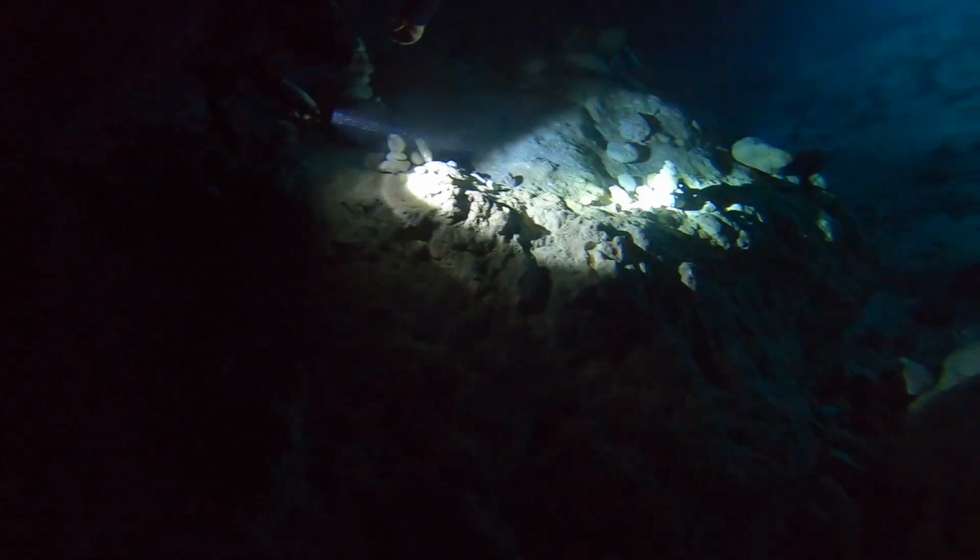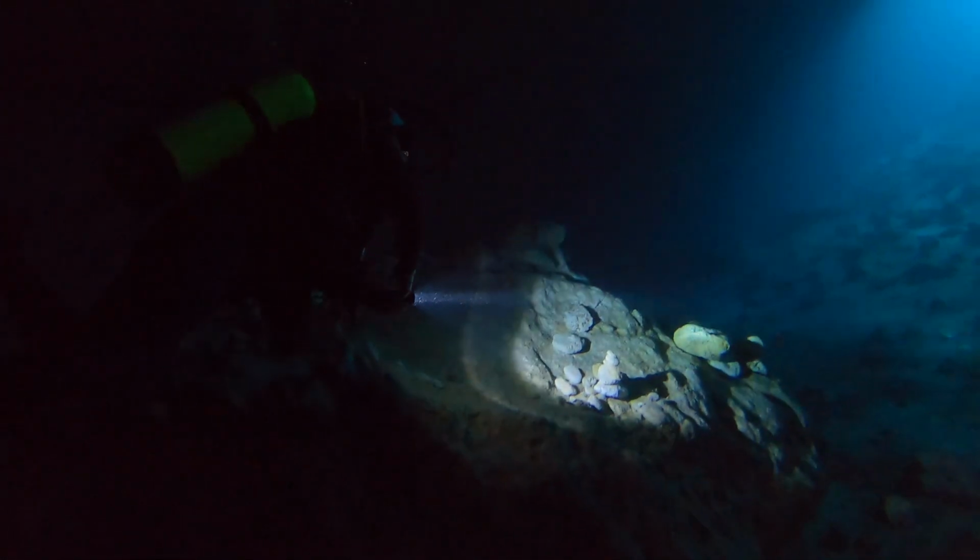So this is the rock where you pile rocks. Taylor thought that he would contribute to it. As you can see, he only stacks 2 rocks. Which I'm pretty sure the goal is to stack more than 2. But, you know.